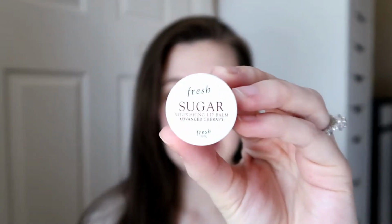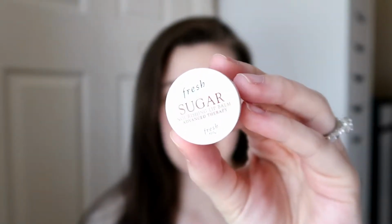Okay, so first I go in with the Fresh Sugar Nourishing Lip Balm. This stuff is fantastic. I love how nourishing it is. I generally put it on in the morning when I do my makeup, and then I'll put it on before I go to bed, or I'll use a Blistex Deep Renewal, because my lips are so dry being at the end of my pregnancy, and with the weather changing so much right now. So I absolutely love this stuff.